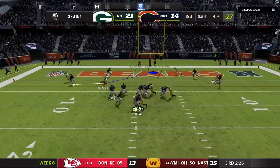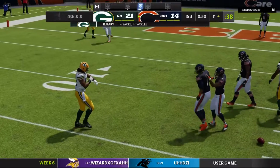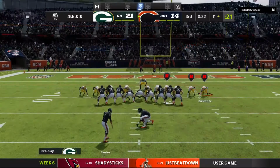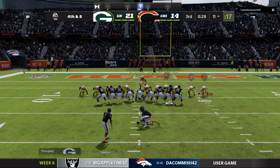Fields to throw on 3rd and 1. And he is going to go down, back at the 11-yard line. Rashawn Gary able to record his 5th sack of the season. So out comes the field goal team now for the 2nd time here today.